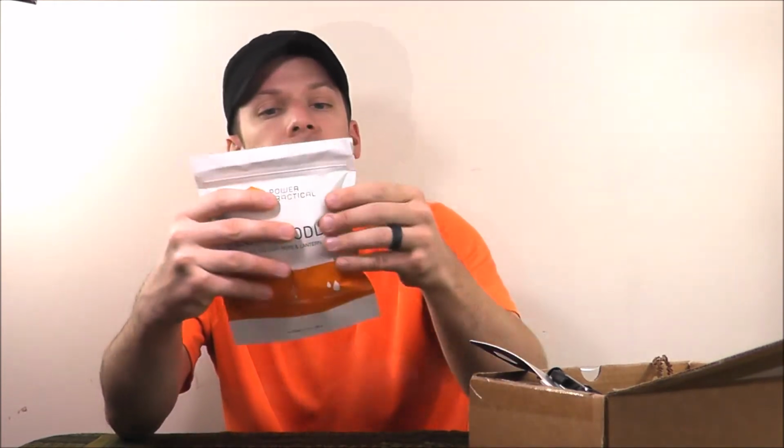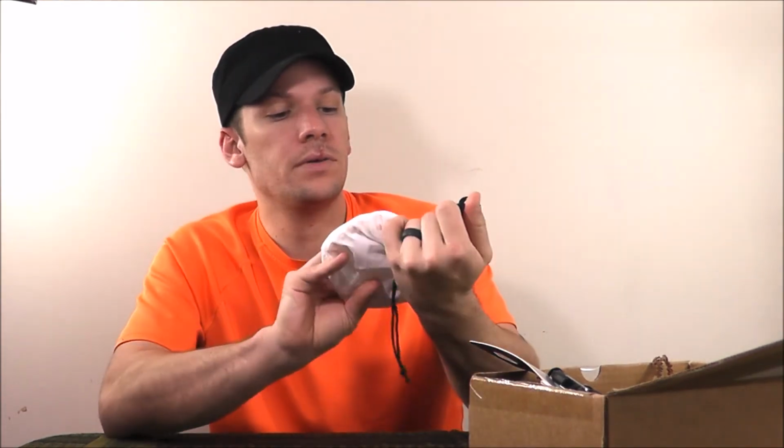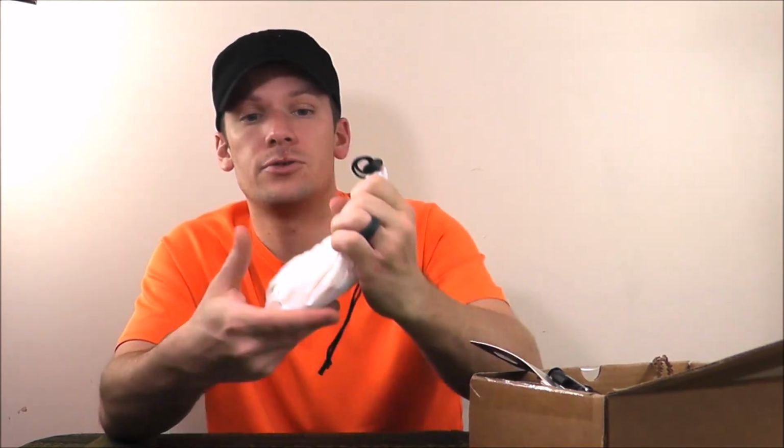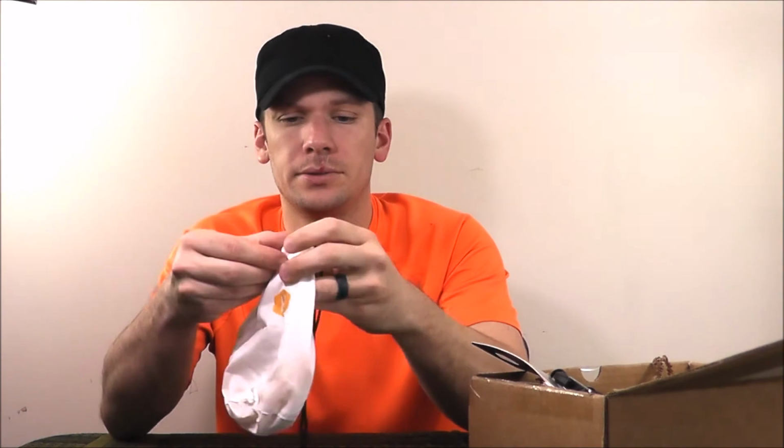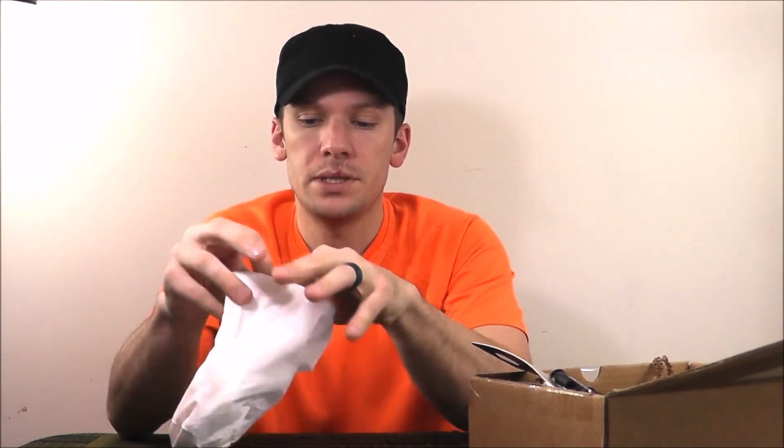There's the packaging right there. Okay, so you can see that it does come in a drawstring bag with the Power Practical logo on it. Go ahead and open this up, take a look.